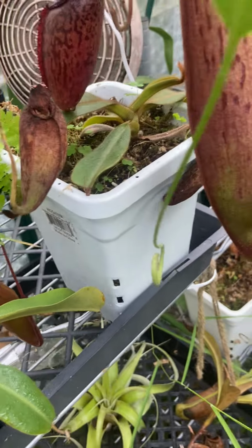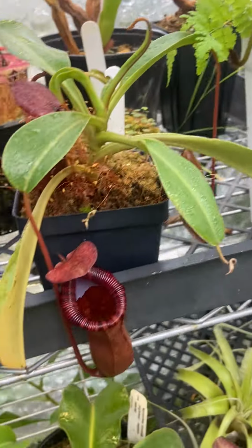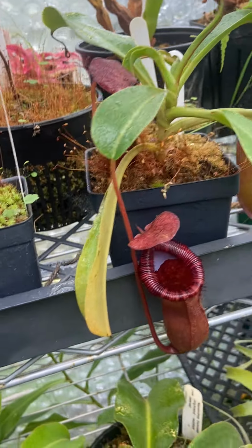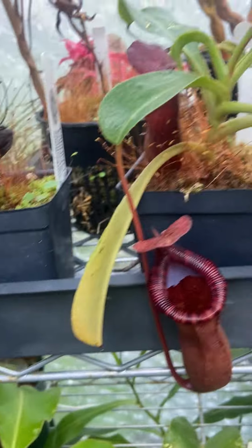And then here's pure mollis. Doesn't have a pitcher on it right now, but it's super slow. It looks like it's settling in a little bit. And there's Peter D'Amato from Brian Spencer. Really settling in and doing much better now. Really good looking little pitchers.